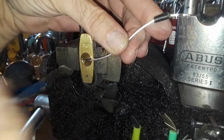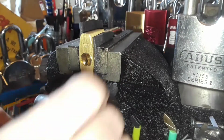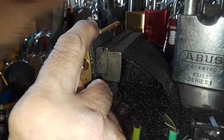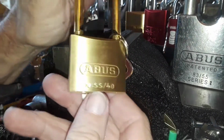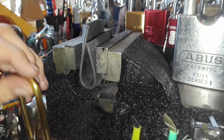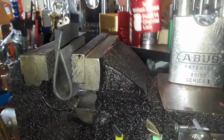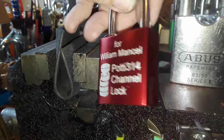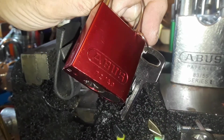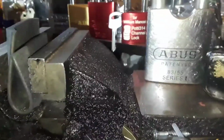Alright, finally got it. See? Just had to speak a little German history to him. So there we go. It's an Abus 5540. And like I said, what started me into getting into Abus locks was Potty314 sent me this beautiful 7240, and I've been going after Abus locks ever since.